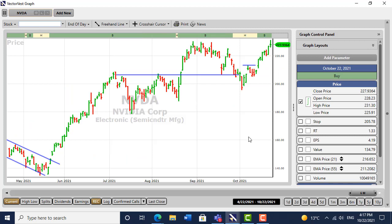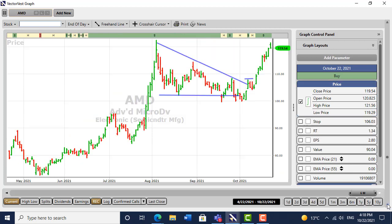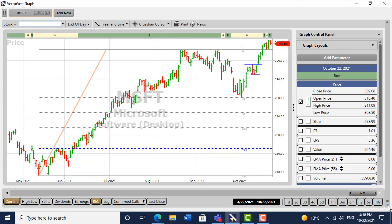That's Nvidia. Again, it's at an old high, and my stop loss is at entry, so I'm taking a little bit of profit. That's AMD, again at an all-time high, entry point at that little horizontal line, stops at entry, and I'm going to do my best to let that run. And that's Microsoft, broken the old high. Again, the stops at entry, so I'm reasonably happy with that.